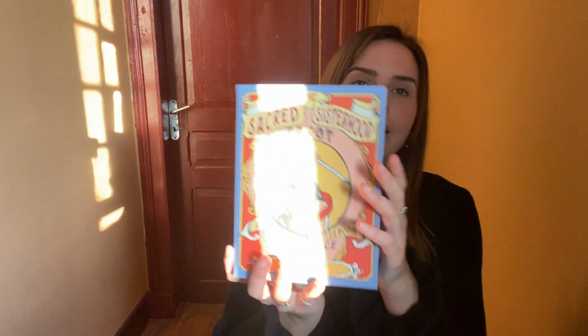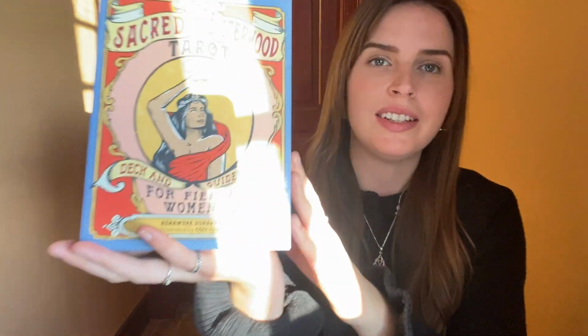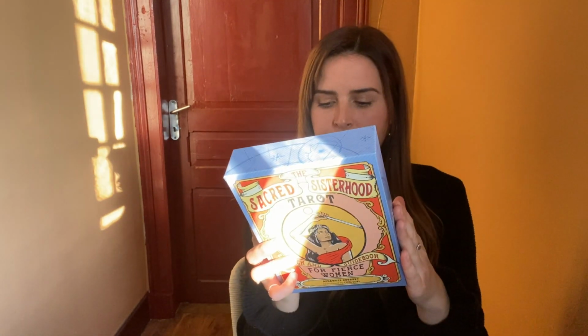Did my fire go out? Yeah. Damn it. And this is the last deck. And this one is called the Sacred Sisterhood Tarot for Fierce Women. I love that. How cool. And this is another big box. This one is by the publishing house Red Wheel.